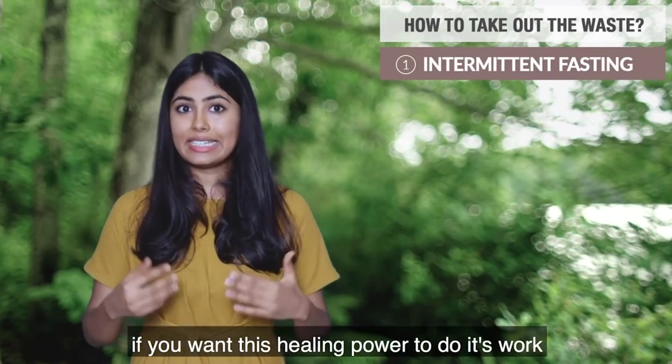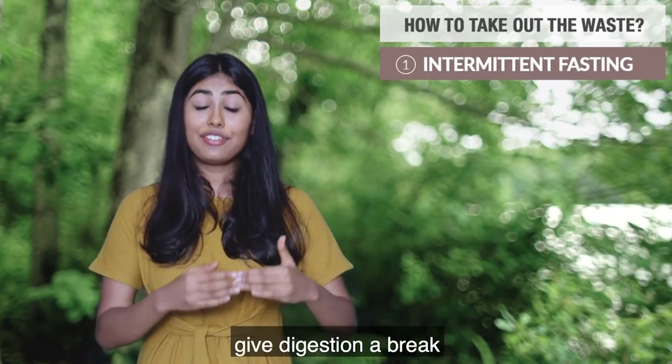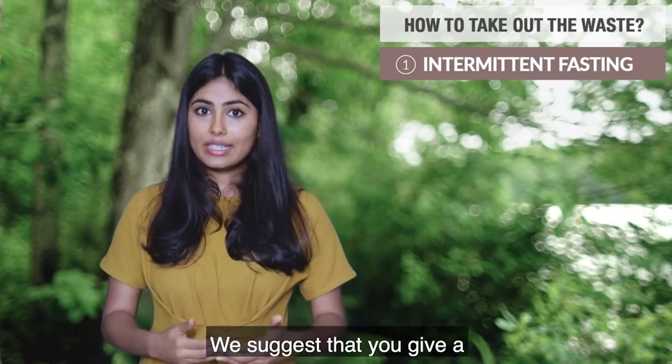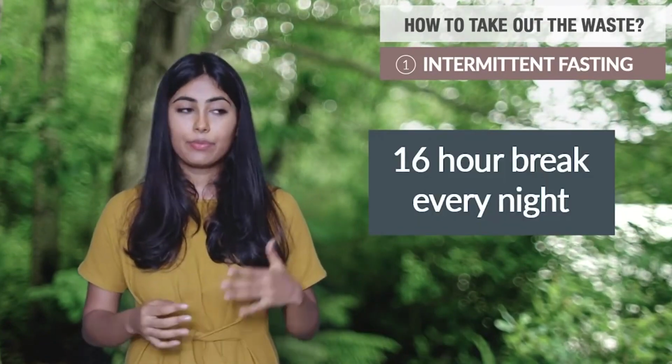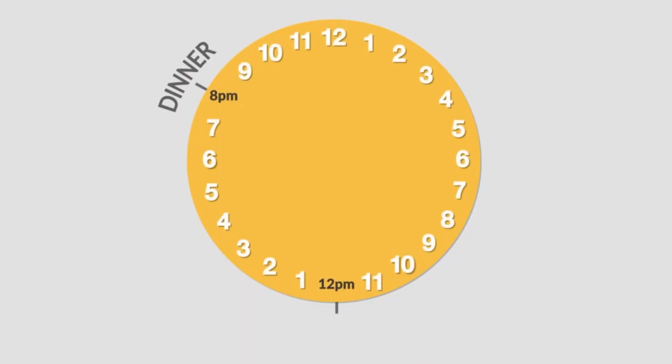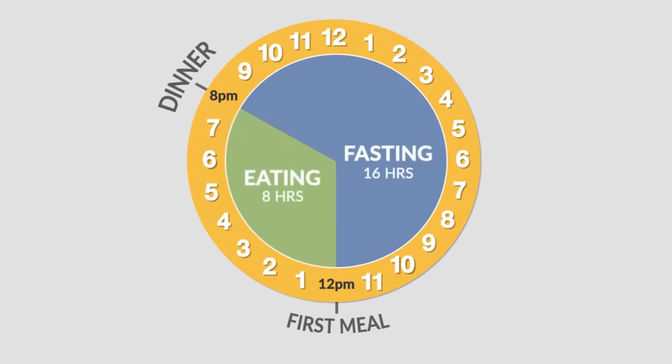If you want this healing power to do its work, you must from time to time give digestion a break. We suggest that you give a 16-hour break to your stomach every night. For example, if you eat dinner at 8 p.m., eat nothing till 12 noon the next day. At 12 noon, you have your first solid meal of food. What you're basically doing is that you're fasting for 16 hours every day and eating in an 8-hour window.